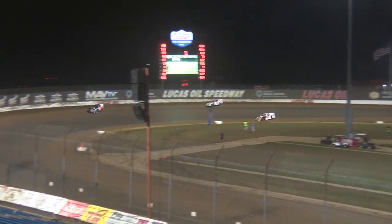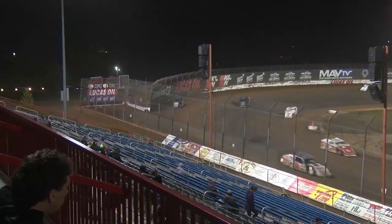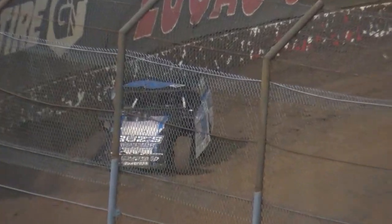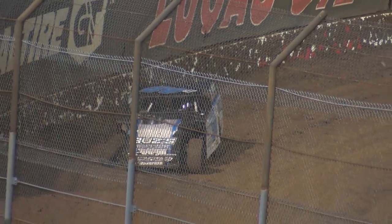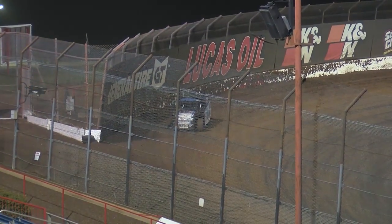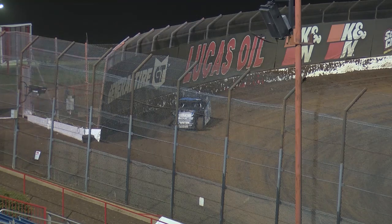Looking a little bit further back, and the caution comes out. Yellow, yellow, yellow at the top of turn number 4. The 54 machine, Tyler Kidwell. So we'll get him helped away. We've got other issues on the racetrack as well. We've got cars in the infield. Troy Hovey. Also the 12, Jeff Stotts from Trenton, Missouri. He's in the infield. So a little bit of attrition here.